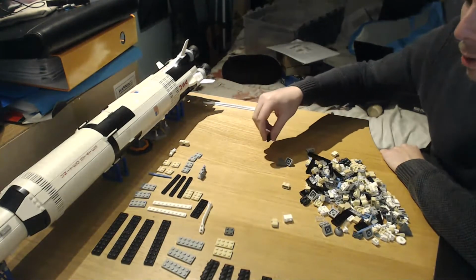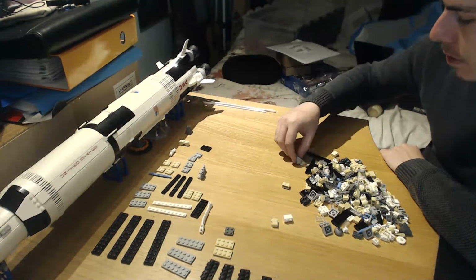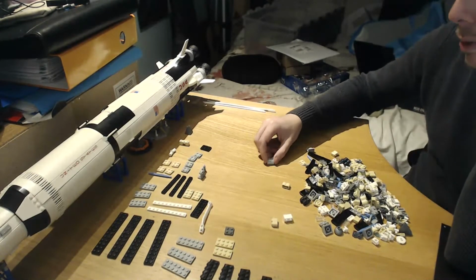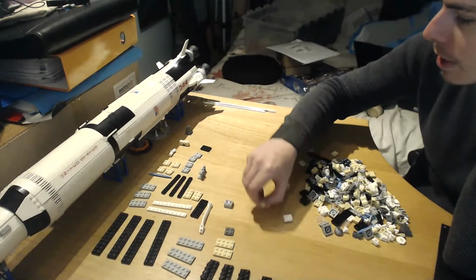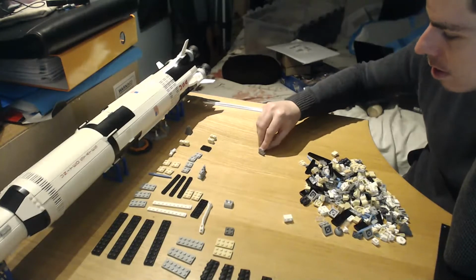Oh, there's so many little bits to deal with here. I might have made a mistake quite early on in unbagging everything in the same go. That's part of it, isn't it? It's fun. Right, guys?